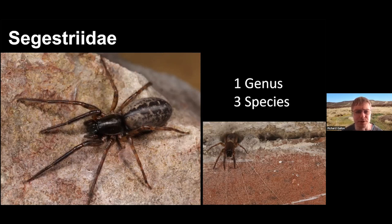The other one of the 3 is Segestria florentina. That's a jet black spider, much bigger, and it's got metallic green chelicerae. Quite common down Bristol way, London, that sort of area. But I don't think we have established populations in the northwest yet. But it's coming. It'll be here soon enough.